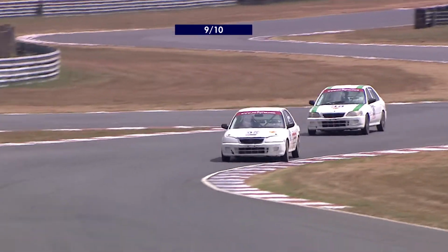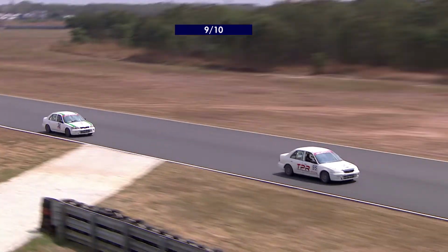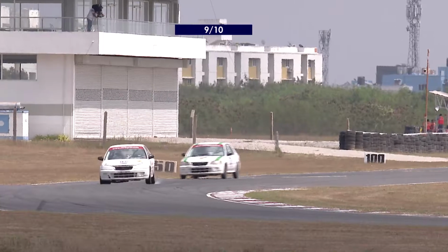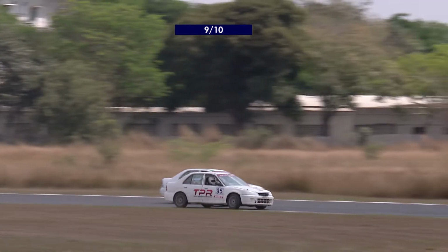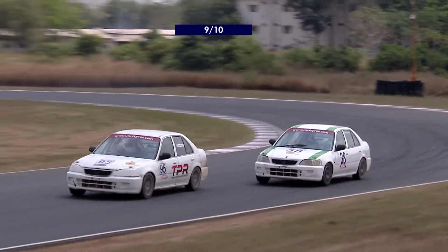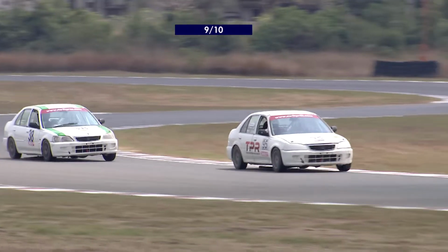Nose to tail they run, and lower down the order, 95 there is Mani Maran, 38 Kashat Sai. They are in 10th and 11th places, those two. So out of a race that's had a bit of attrition, now it's got some rallycross in it as well. 95 runs out wide, Mani Maran off the road and back on again. Does that give Kashat Sai a chance to challenge? Let's see. I don't think it does quite.